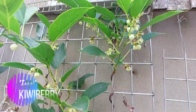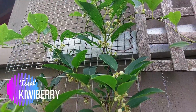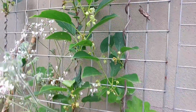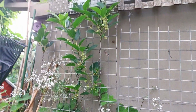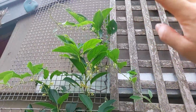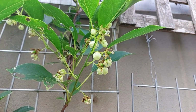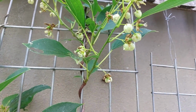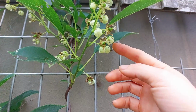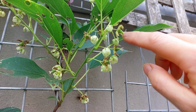Our Kiwiberry, which I've introduced you to in a previous video, is in full bloom with lots and lots of baby fruit on the way. You can see it's making its way up this trellis, and I've got to train these loose bits in so it keeps going up rather than draping down. These gorgeous white bell-shaped flowers are very delicate, and the very inside of the flower, once the petals drop off, actually becomes the fruit. You can see there's little green smooth fruit there.